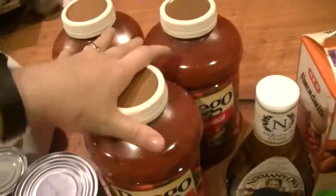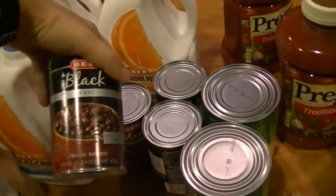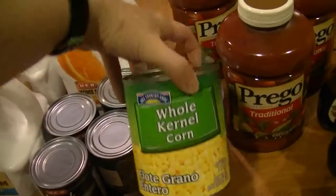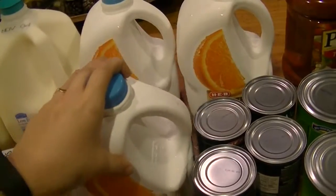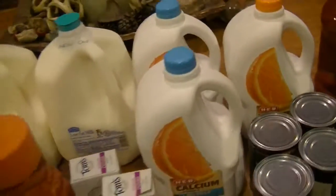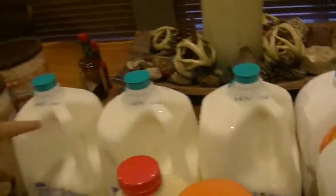So this will be 2 lunches then. Apples. Taco salad. We like to use the black beans. We've got 4 cans of those. And some corn. Orange juice. 2 of these probably for breakfast. We'll probably drink both of these. And then I got 1 with some pulp in it because I like pulp and no one else does. You know, survival skill. Tom's milk, 1, 2, 3.